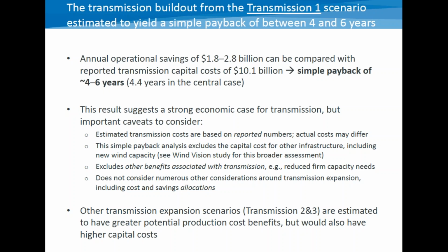However, there's a lot of caveats that go along with that. First of all, the generation cost benefit doesn't include other potential value streams for transmission projects, such as reduced firm generator capacity needs. And also that $10 billion cost, the upfront capital cost, is an estimated cost since those projects don't exist yet. So the actual cost for those projects could be substantially higher. Furthermore, even if the system-wide economic case for transmission is really strong, there are big questions about how the cost and savings for such large projects that span such big geographic scopes would be allocated. And clearly, the further transmission build-outs would yield a higher savings, but would also incur higher capital costs along with that.